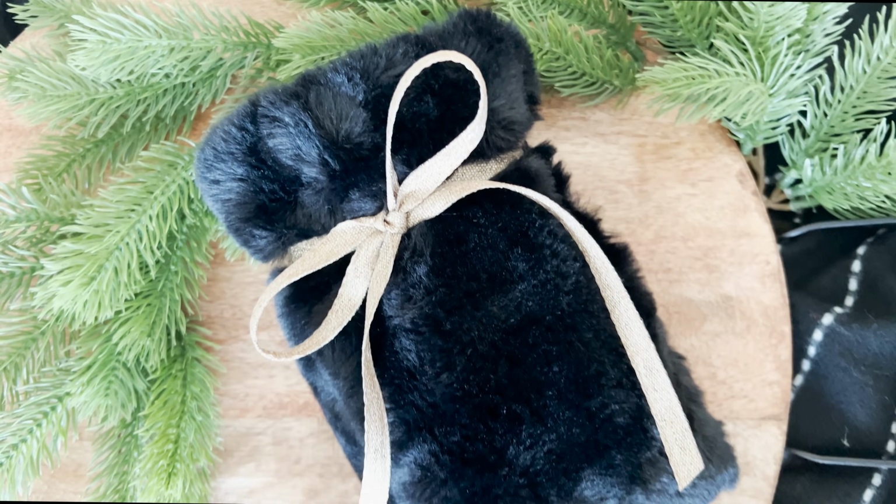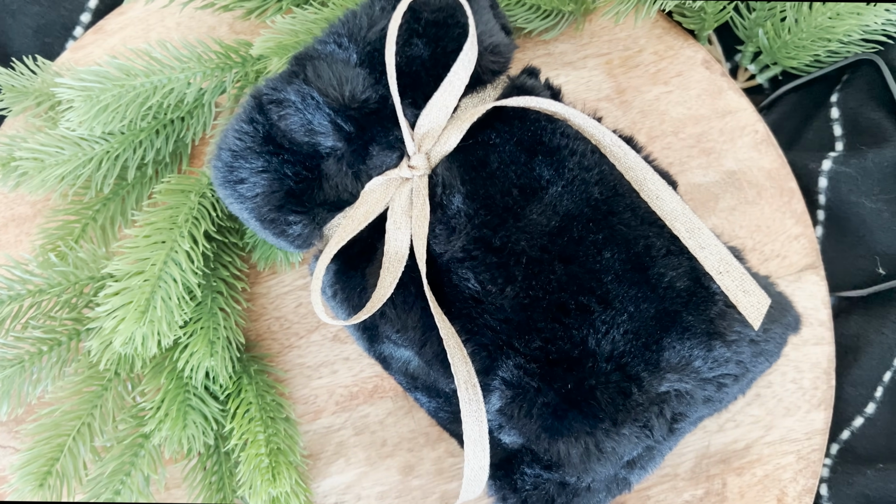Now, if you've seen these fur rolls at your Dollar Tree, you could pick up two, put them together, and fit something larger in it.